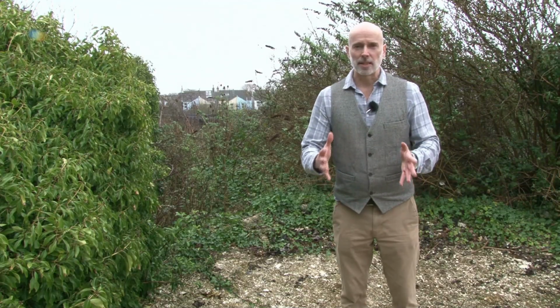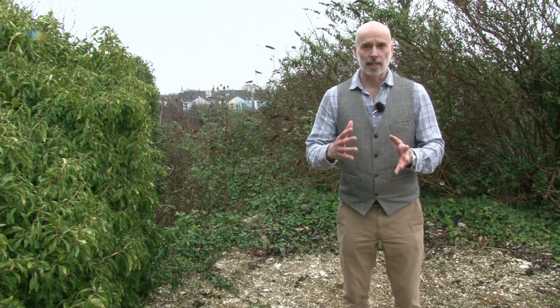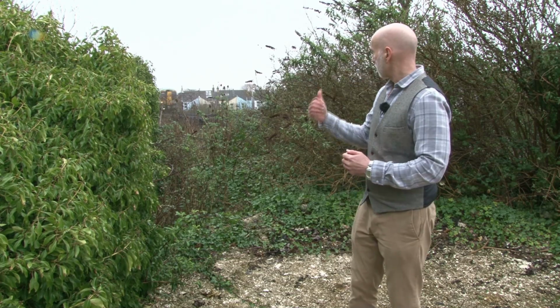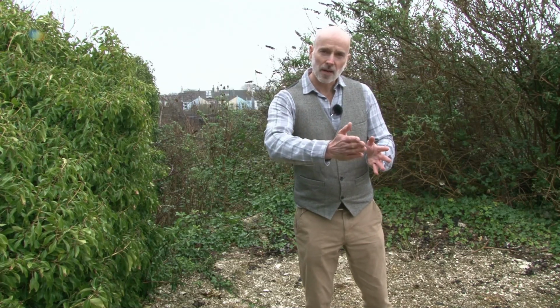Right here beneath my feet, this is where the journey begins. This is the point where the Steyning line joined the existing railway line. As you can see behind me, it's still an operational line. And can you just imagine the driver's viewpoint here, where the line would have headed off north up towards Bramber?